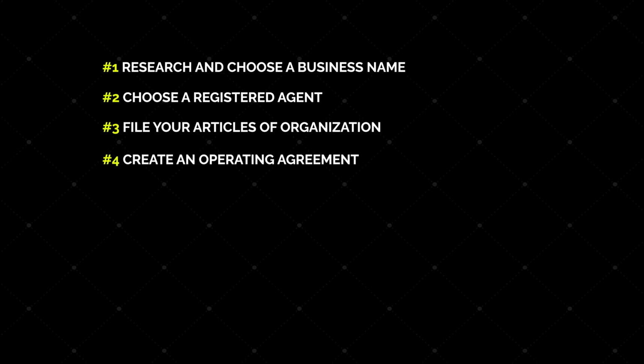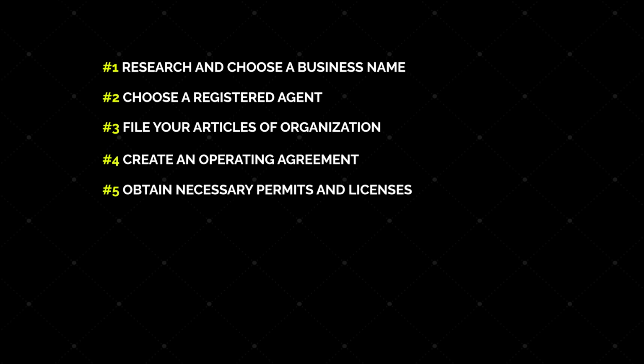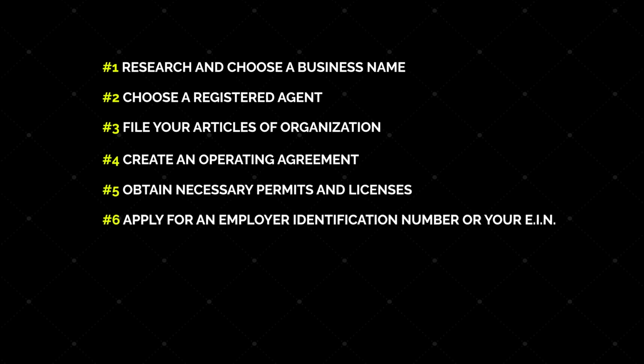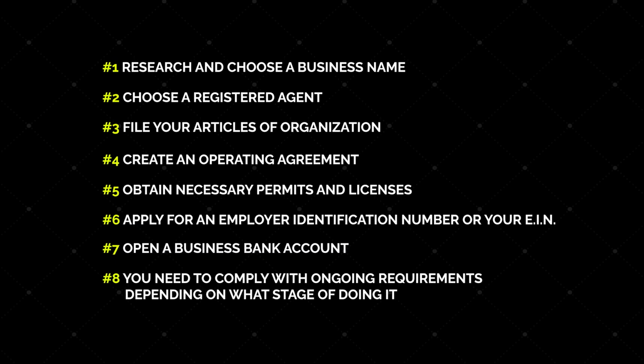Step 4 will be to create an operating agreement. Step 5, obtaining the necessary permits and licenses. Step 6 will be to apply for your employer identification number, or EIN. Step 7, open a business bank account. And then finally, step 8 will be to comply with ongoing requirements depending on what state you're doing your LLC in. Now, the process can vary slightly from state to state, so it's important to check the specific requirements of the state where you plan to register.